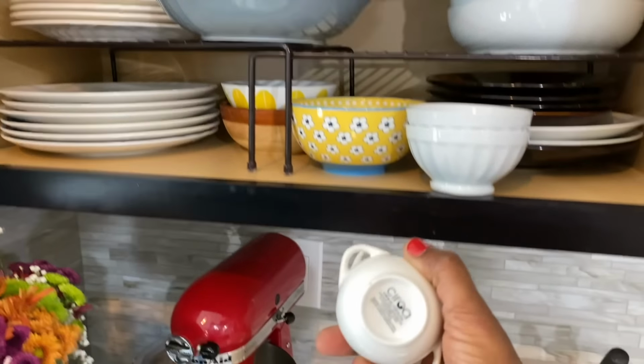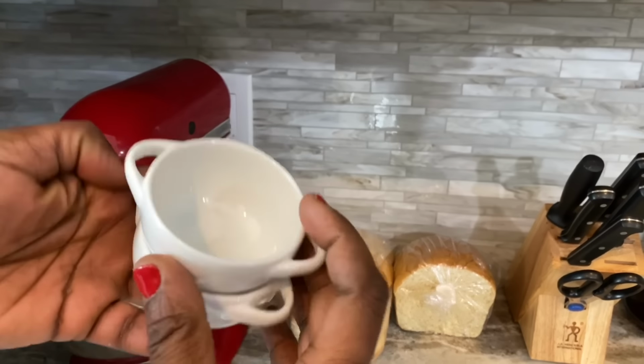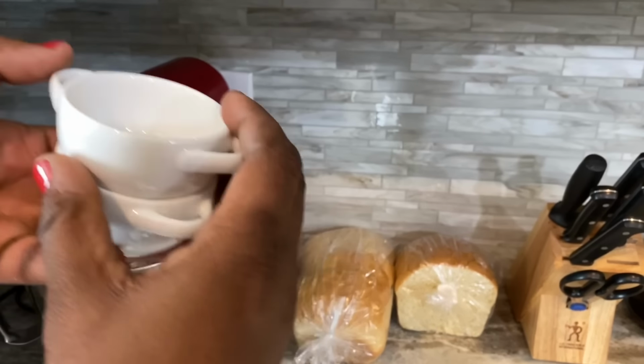This is also another Home Goods find. It came in a set of 4. Very cute, tiny, perfect for dips.